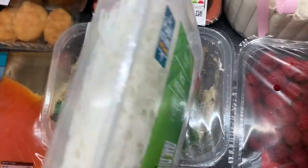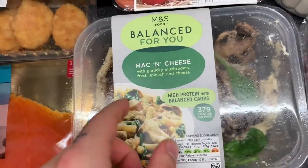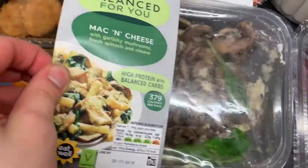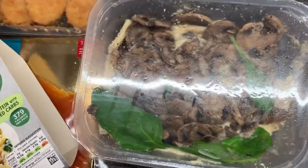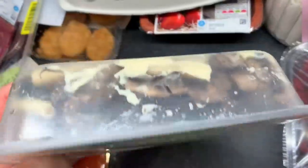I just really fancy them for some reason. Then this Balance For You mac and cheese looks really, really good. Look, all the mushrooms on top, spinach.